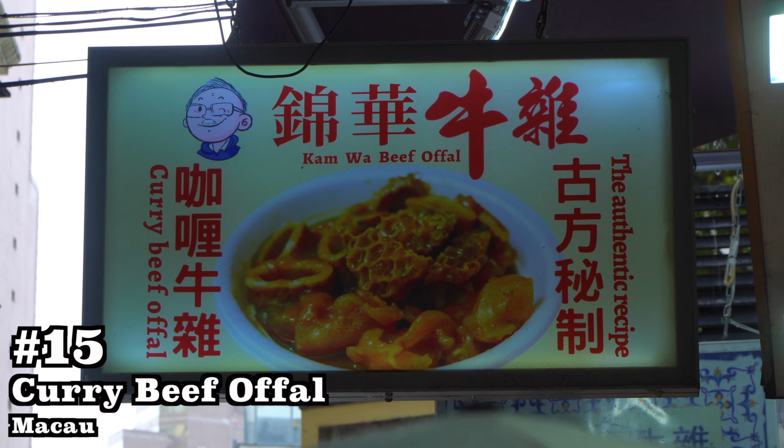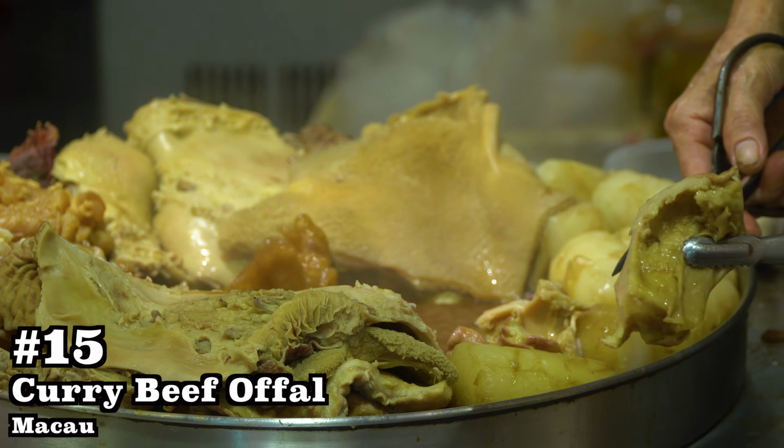It's called Cam Wah beef offal. So they serve curried beef innards. I'm gonna order up a bowl, go grab a spot in line right now.